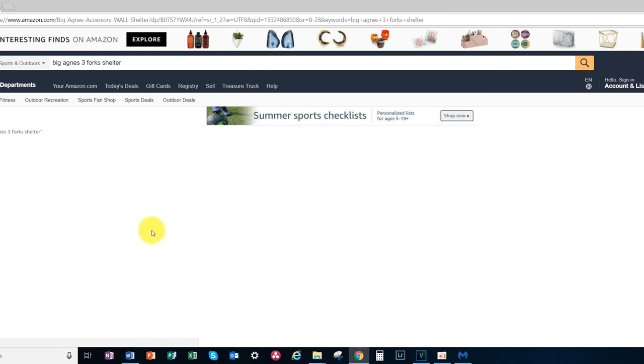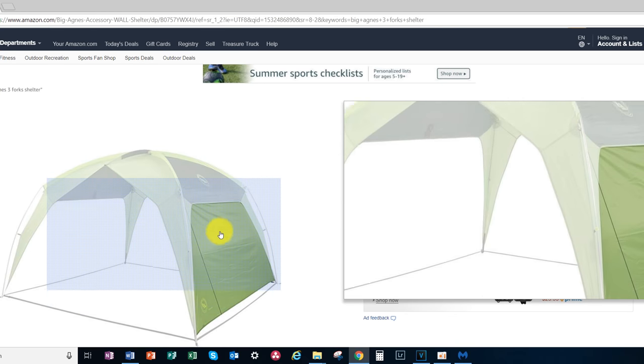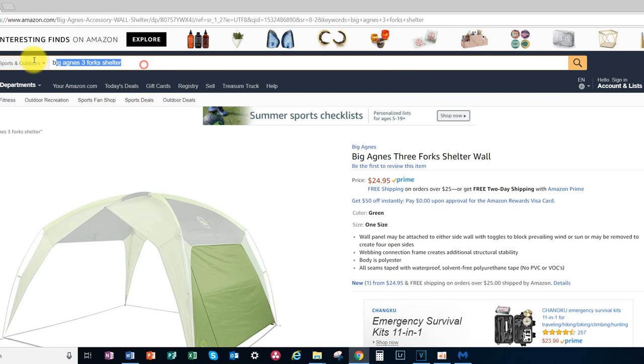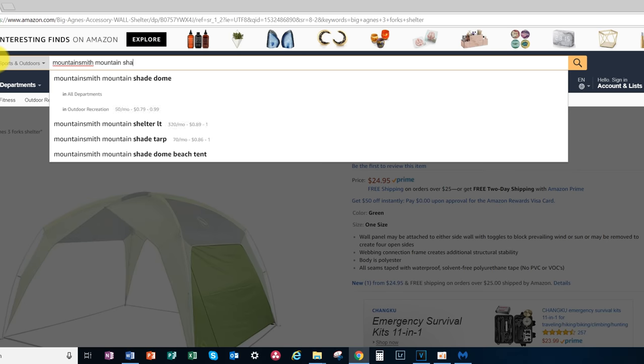For 25 bucks, it's a lot. You can buy additional sidewalls. I think it might come with one. I don't know if the new model does, but the old one did. But these sidewalls keep out the wind, they keep out the rain. And then if you're in a camping area that's not very private, it helps you feel like you're alone and you don't notice your neighbors.